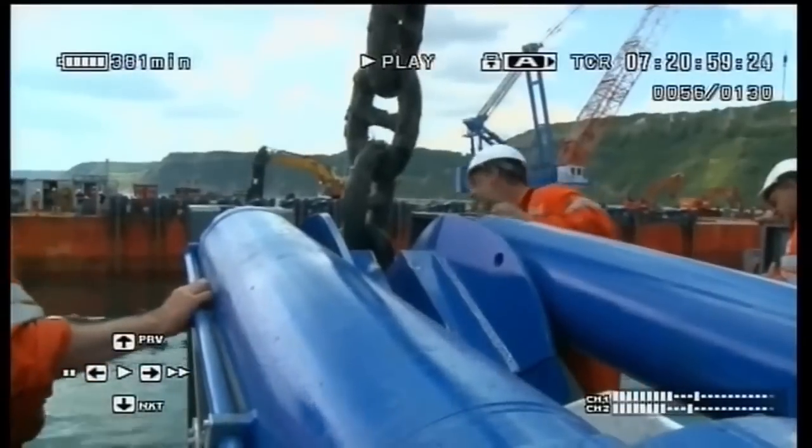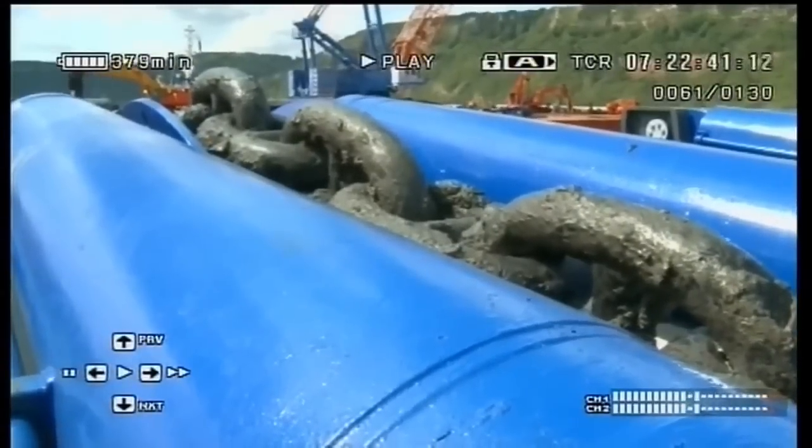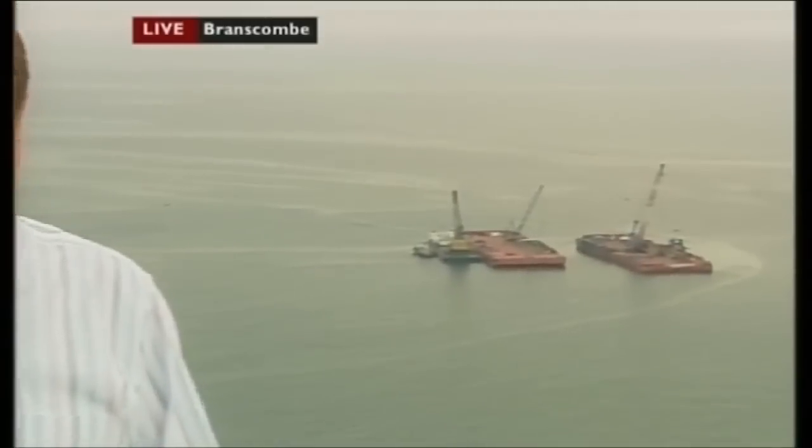The beginning of the end, the operation to remove the final section of the Napoli gets underway. We've been standing on the cliff tops here near Branscombe pretty much all day, trying to find out what's happening to the 4,000 tons or so of scrap metal just below where we're standing. And it's really quite an interesting prospect. What they're going to do just down there is cut this vessel like cheese. They're going to lift it up with giant chains.